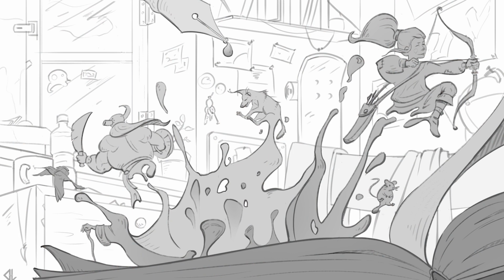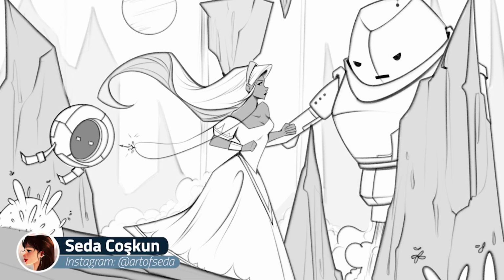Jared? The one that I like the most is the one by Dennis with the book and the characters, the glimmers jumping off the page. For me, that just captures my imagination. But the one that I'd really like to see finished is the one by Seda. I really like her artwork when we were looking at her Instagram page, and I would like to see what this looks like as a finished product.